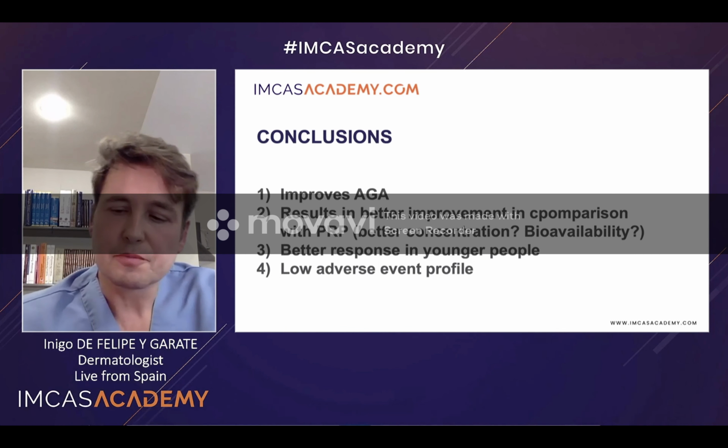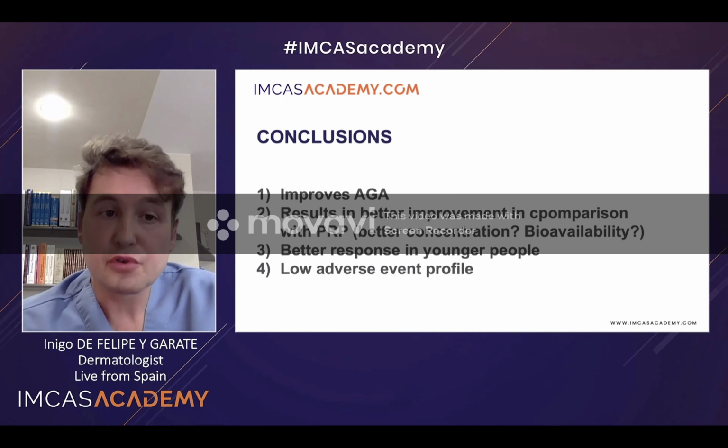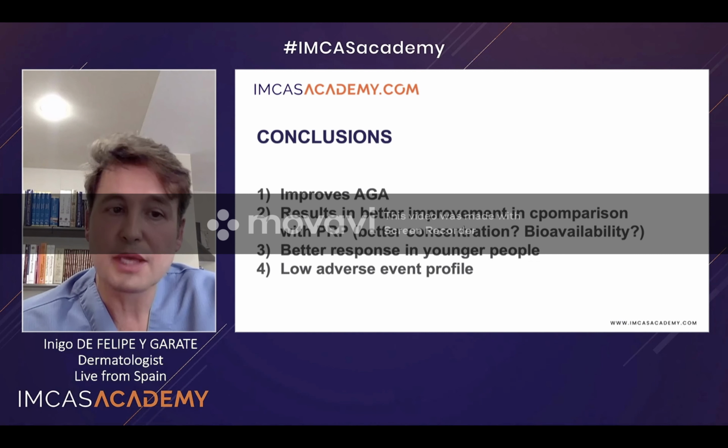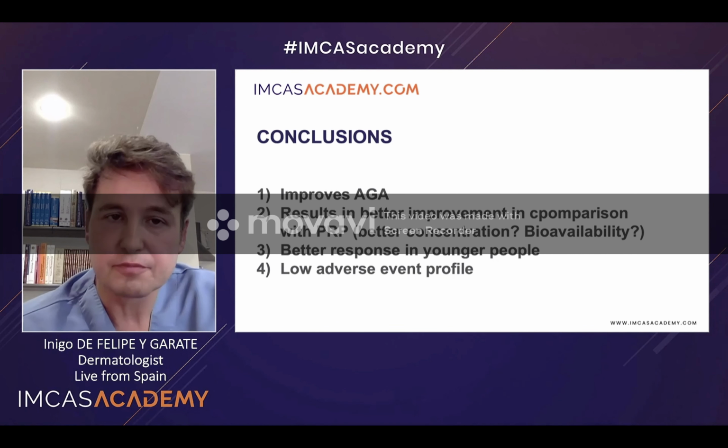In conclusion, we think that exosomes that are given by injections in the scalp improve androgenetic alopecia. They result in better improvement in comparison to control and to PRP. They respond better in younger people, and they have a very low adverse event profile. Thank you very much.